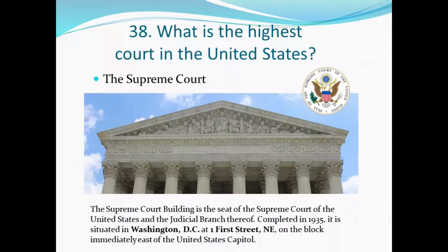Number 38. What is the highest court in the United States? That is the Supreme Court. It's the highest court. If you go to pay a traffic ticket, you're probably going to a local court. There's courts for the states, there's federal courts, but the highest court in the United States is the Supreme Court.